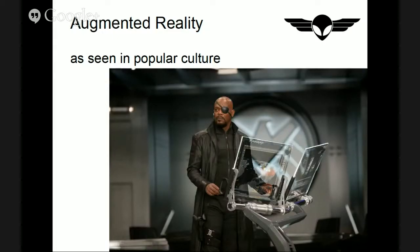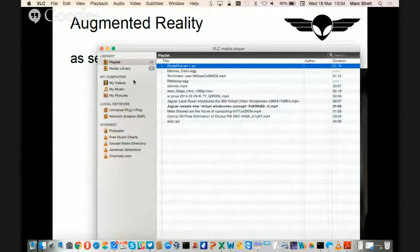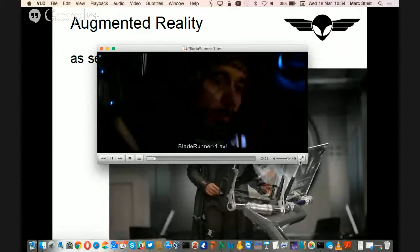But the concept has been around in popular culture quite a lot. So I'm going to show you a series of video clips which showcase how movie culture thought about it since, let's say, the 80s. Let's start with this one, which is not a real augmented reality sample, but it still brings us back to the early 80s thinking. This is, of course, Blade Runner.